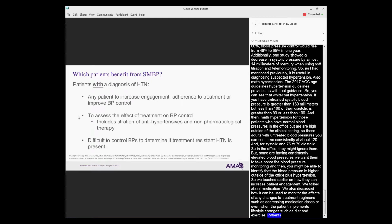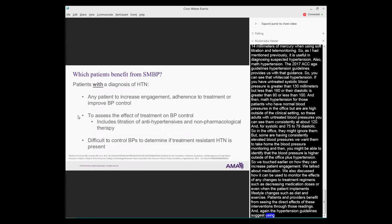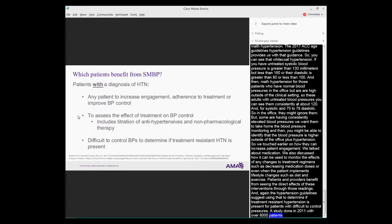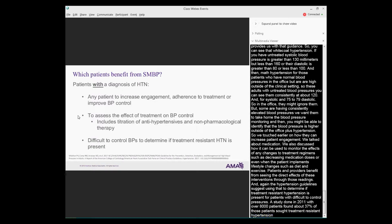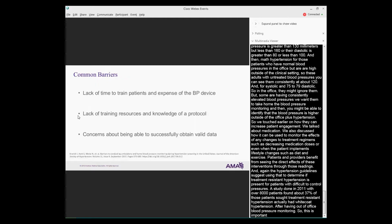Again, the 2017 hypertension guidelines suggest using SMBP to determine if treatment-resistant hypertension is present for patients with difficult to control pressures. A study done in 2011 with over 8,000 patients found that about 37% of those patients thought to have treatment-resistant hypertension actually had white coat hypertension after having out-of-office blood pressure monitoring performed. So this is important, as misdiagnosis could lead to overtreatment with the potential for patient harm.